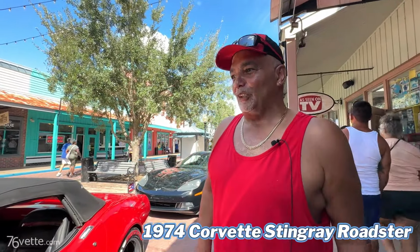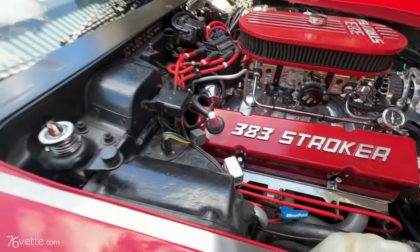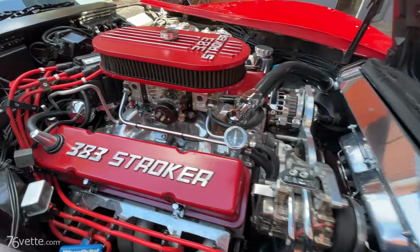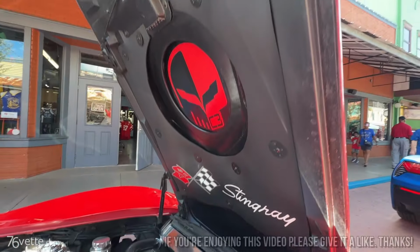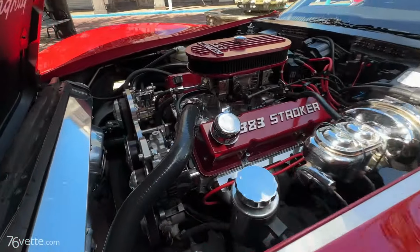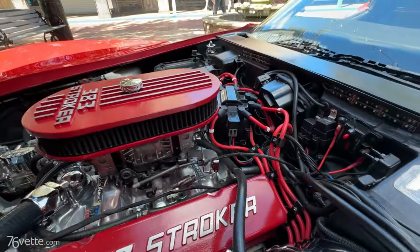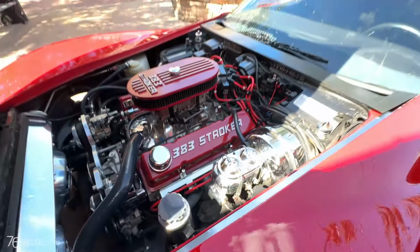Hello, my name is Angel, and this is my 1974 Corvette Stingray that was completely restored. It has an Endurance polished aluminum double fan radiator with a performance serpentine belt on it. It has an aluminum Edelbrock intake manifold, and a polished aluminum Holley 750 double pump carburetor on it. And of course, it has a 383 stroker with 490 horsepower. It's got ceramic coated headers on there.